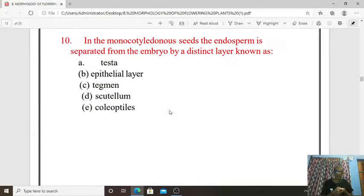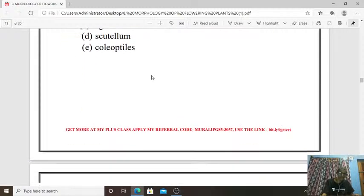Then in monocotyledonous seeds, the endosperm is separated from the embryo by a distinct layer known as what? So the 10th question. In a monocot seed, if you take our maize, etc., the endosperm is the nutritious content, isn't it? Endosperm, not embryo. The embryo is going to be nourished by this endosperm, which is separated from the embryo by a distinct layer known as testa, epithelial layer, tegmen, or scutellum and coleoptile. So it is the epithelial layer. So for the 10th one, B is the right answer.